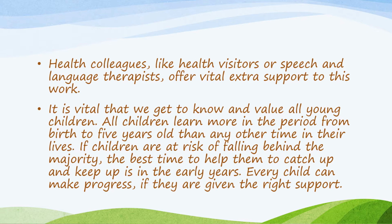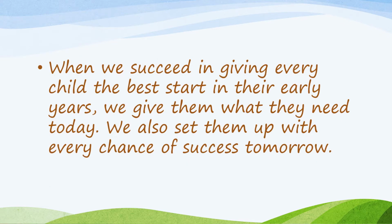It is vital that we get to know and value all young children. All children learn more in the period from birth to 5 years old than any other time in their lives. If children are at risk of falling behind the majority, the best time to help them to catch up and keep up is in the early years. Every child can make progress if they are given the right support. When we succeed in giving every child the best start in their early years, we give them what they need today. We also set them up with every chance of success tomorrow.